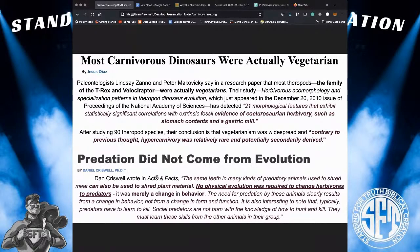Think about deer. Deer are notorious herbivores. They only eat grass, right? But they've actually been seen eating other animals that are dead. They'll resort to carnivory, and they do it because they'll starve. They're getting hungry. Things can do that, even if they're herbivores.